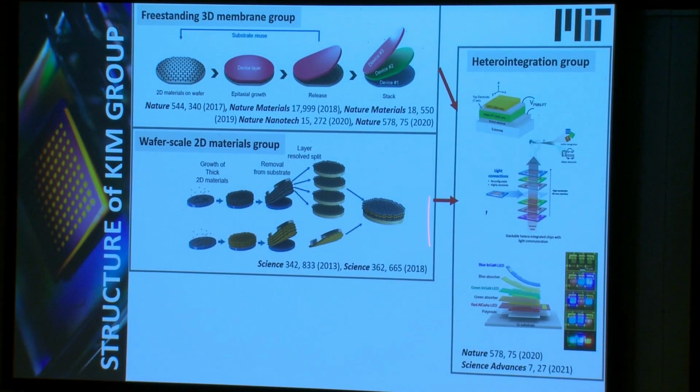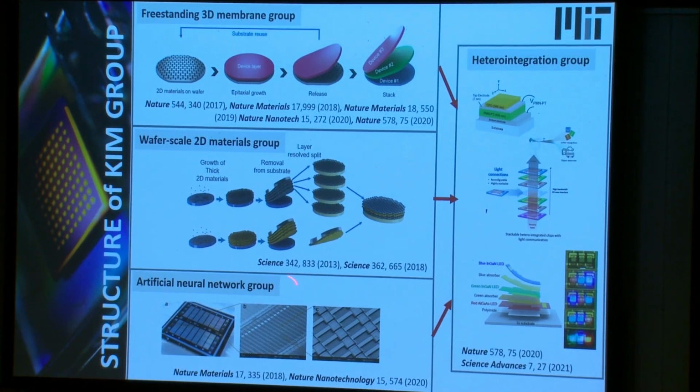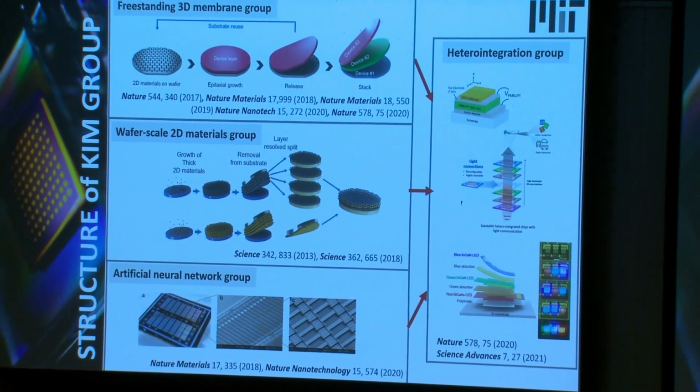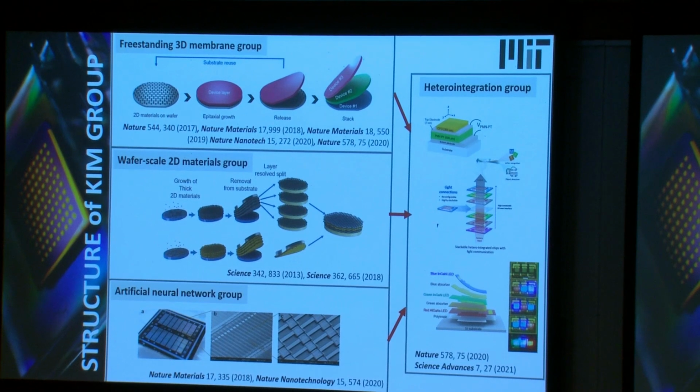Okay? Then by making these heterogeneously integrated devices, we are going to generate a lot of data. That data, we wish to process at the edges. So we also have an artificial neural network group, which is the AI hardware subgroup. But due to the time limitation, I cannot cover all four of these. I can easily spend more than 1 hour on each group, so I try to condense everything. I try to cover these 3 parts today. Okay, so, all right. Let me first discuss the wafer-scale 2D material subgroup.